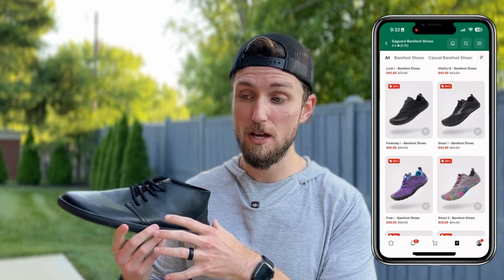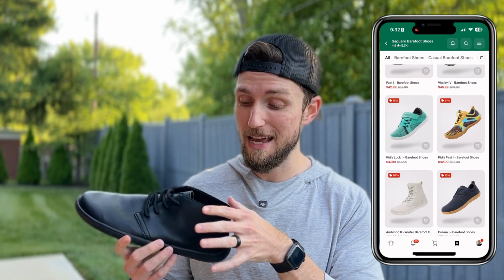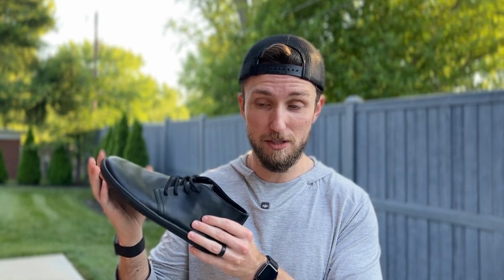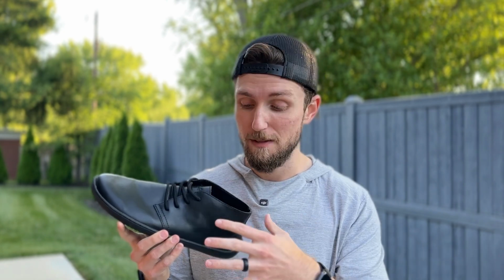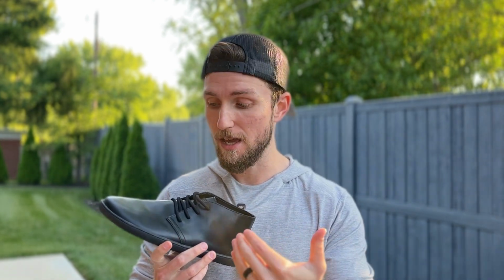And through my searching, I stumbled across the Saguaro brand. If you look on their website, they have mostly outdoorsy, hiking type shoes, but they do have a small selection of casual barefoot shoes. And I stumbled across this particular model that is sort of a mid-rise leather boot look. What stuck out to me about this in particular was that it was black leather, which is what I was looking for for the event, and the design shape fits a lot of the tenets that I have for a barefoot shoe.